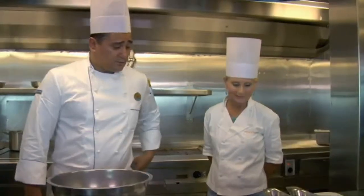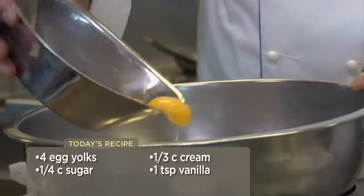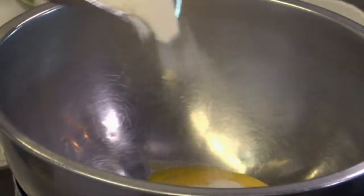It's that easy. So what we're going to do here is take a little bit of egg yolk. And I think it's one of the most popular desserts in the world. It's a very traditional dessert as well. We're going to add a little bit of sugar.